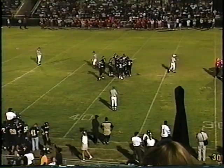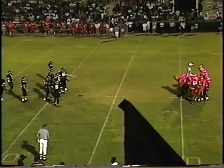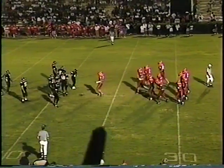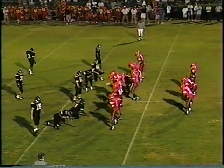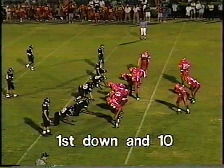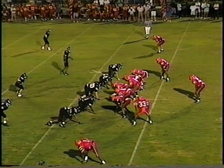Well, right now, I expect to see some passing out of Eastside. They've got to do it. They're down 14 points, 8 minutes left. They've got to put the ball in the air, Vince. They've been successful all night. Right now, Howard is 6 for 13 for 105 yards. We'll be seeing a lot of this 4 wide out set probably the rest of this game.